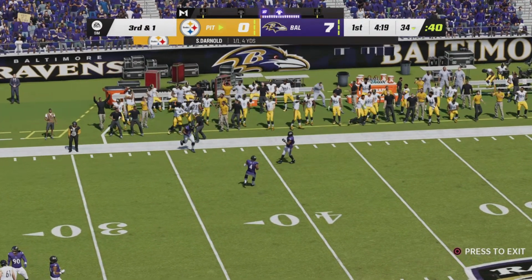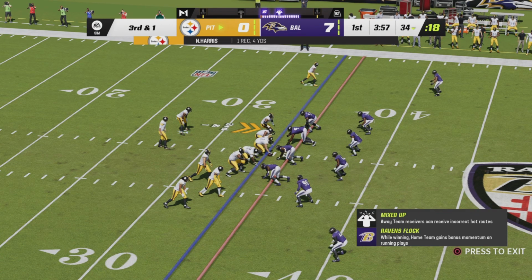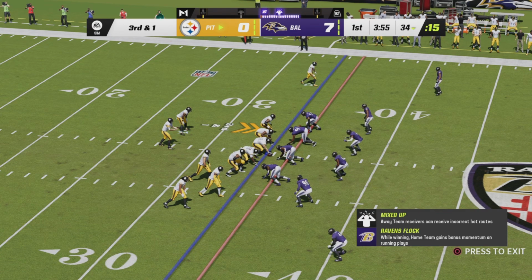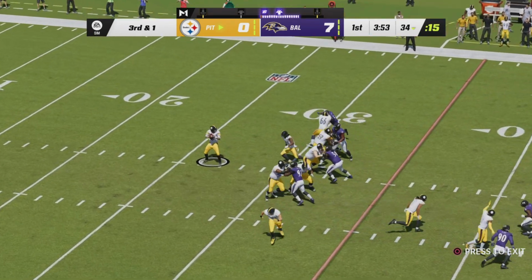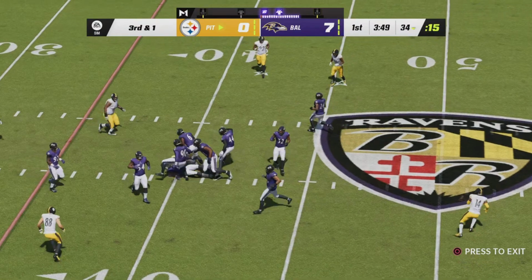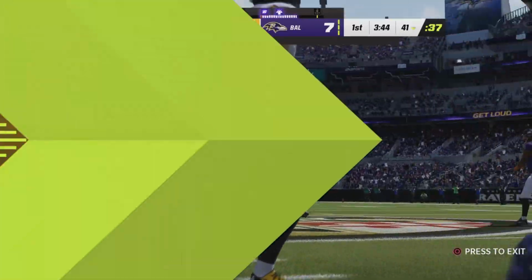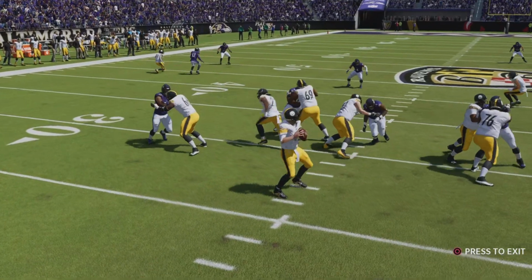Now a throw here to his running back, and he gets this up to the 34, out of bounds there. Darnold will throw it on 3rd and 1. This is Chase Claypool on the receiving end, and he will have a Steelers first down as they're able to convert by plenty there on 3rd and 1.